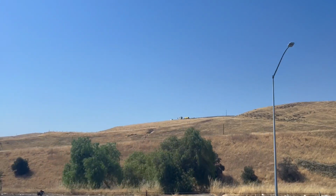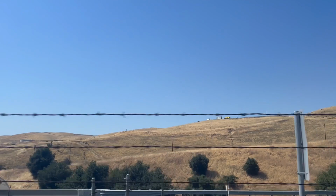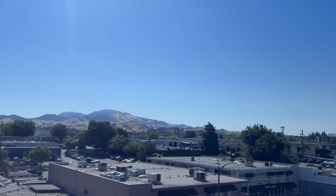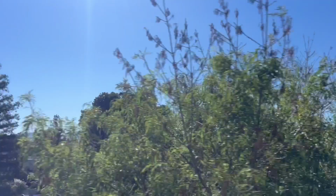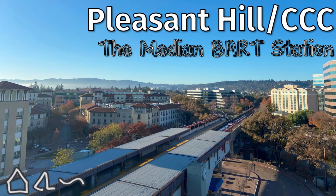It's quite popular to visit the least used train station in a particular system, but least used stations aren't really that representative of what the average rider will experience. On that note, I'm starting what is definitely not going to become a trend, visiting the station with the median number of riders. First up is BART, whose median station is Pleasant Hill, Contra Costa Centre.